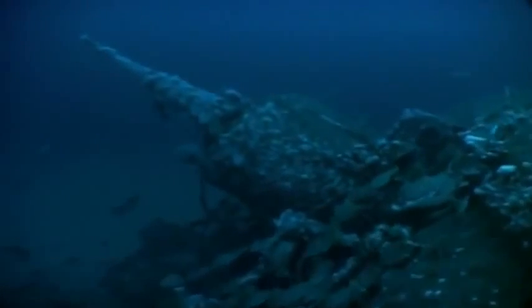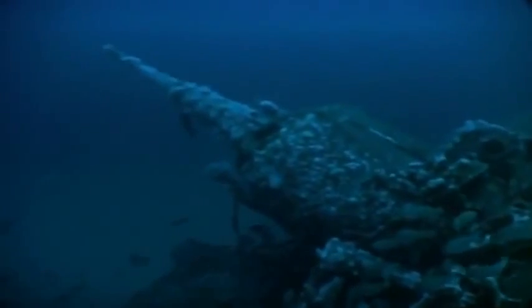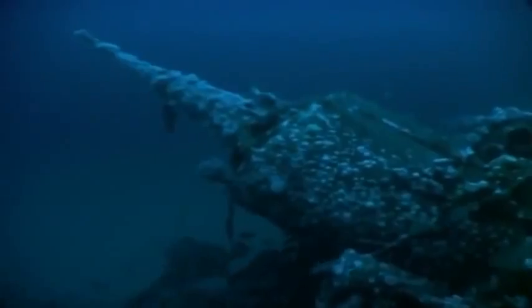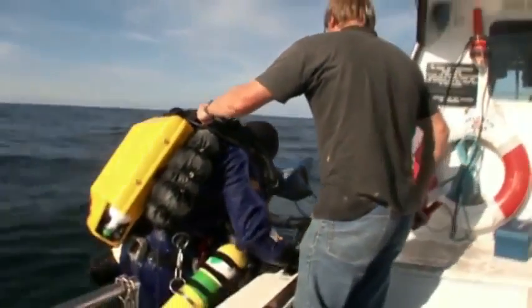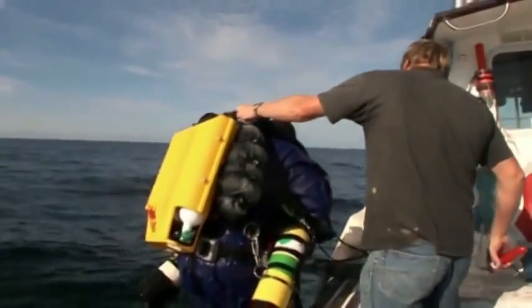Innes is convinced the nearby shipwreck is a red herring. For him, the damage is not due to ramming. But he understands why other divers think differently. That's a hell of a big dent in the side. You swim over it, and it's so easy to look at that and go, oh, that's got to have been caused by being hit by something. You know? It's because of the shape of it, the way it's scalloped in there, you know.